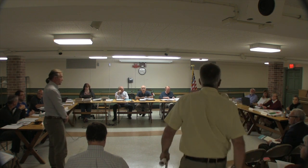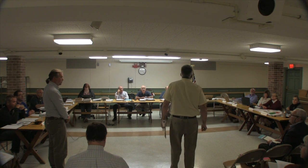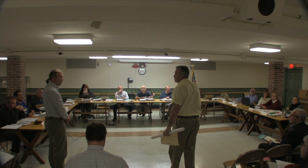This accessory apartment that you're planning on putting in, it looks like the building is 70 by 40, is that right? Yes. 70 by 40? It's more like 24 by 70. And the accessory apartment will be how many square feet? Square footage, I don't know. It's 1,400, two-thirds the size of the retail.